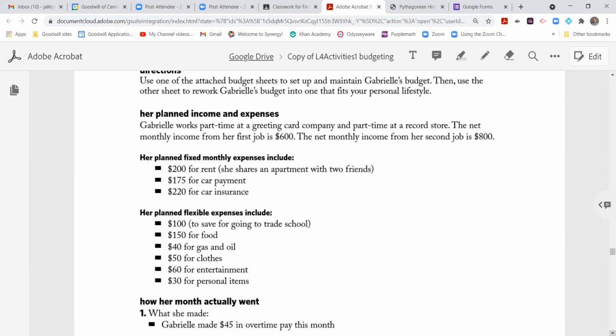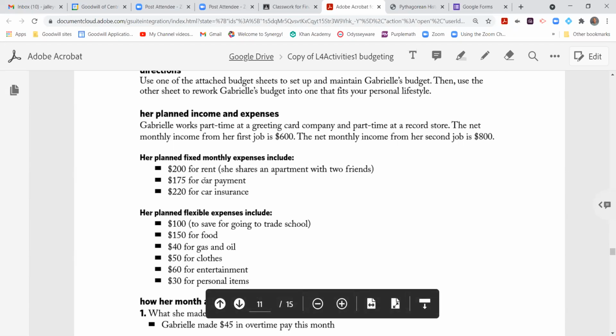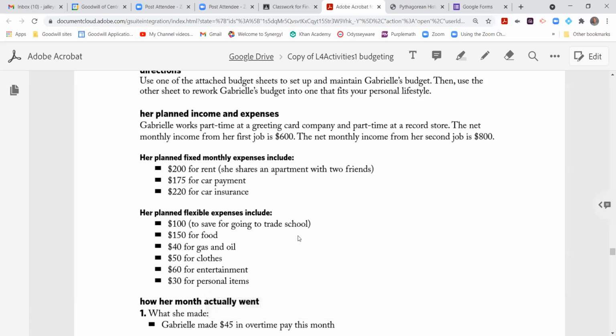It's got somebody that's got a budget. She's got 2 jobs. This first example, Gabrielle, she makes $1,400 in total. Her net monthly income, $1,400 from 2 jobs. Her fixed expenses, rent, car payment, car insurance, so $420, $520. That's almost $600. Flexible expenses, $100 for getting to trade school, $150 for food, gas and oil, clothes, entertainment, personal. So $250, $300, $340, $400, $430. So she's got about $1,030 in those categories out of $1,400.